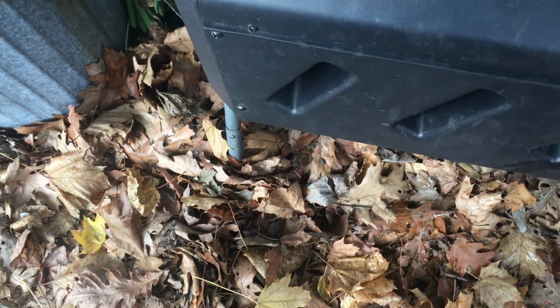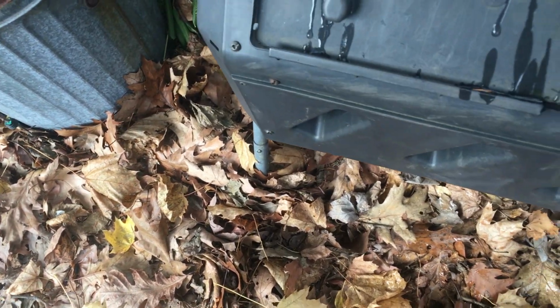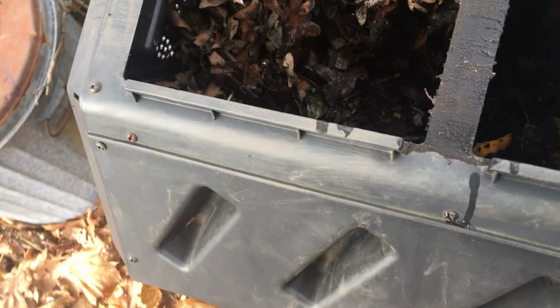Today is Wednesday, December 2nd, I believe. Second or third? I think second. Haven't been out here actually a couple days, I think since Saturday or so. So I figured I'd do a quick check-in, see what's going on in the bins.